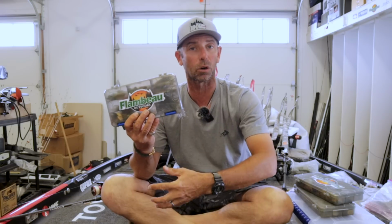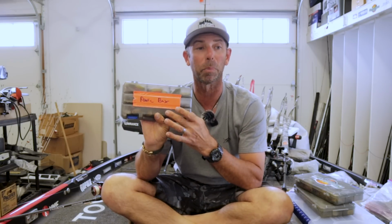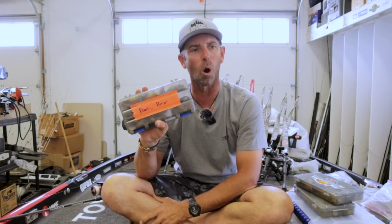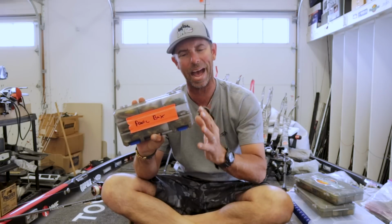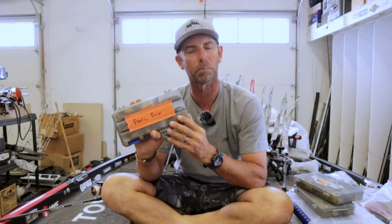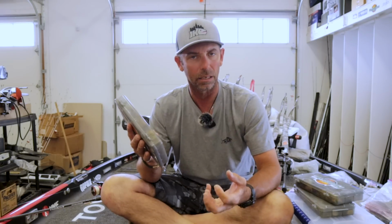Okay, let's start with the theory of the panic box and why this box always stays in my boat. And if you followed my career over the years, you know that this box has saved my butt a lot. And the theory of always carrying this and having a dedicated box labeled panic box is that in emergency situations, it's there. It's ready. It's in your face, right?